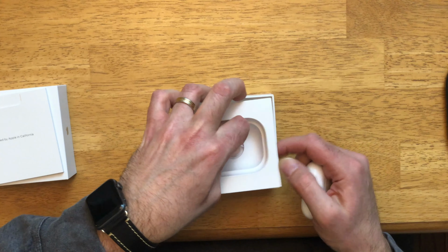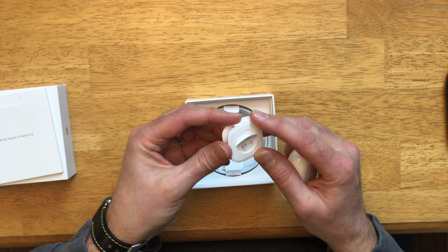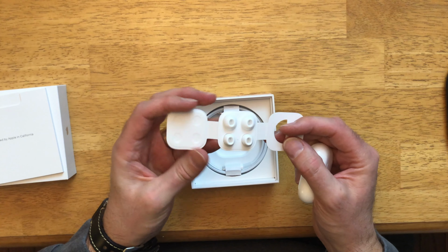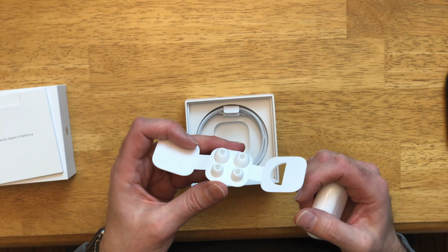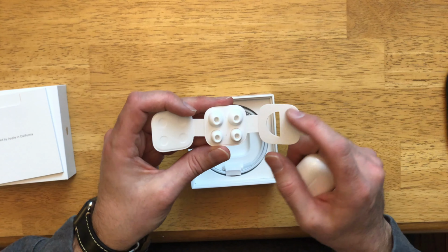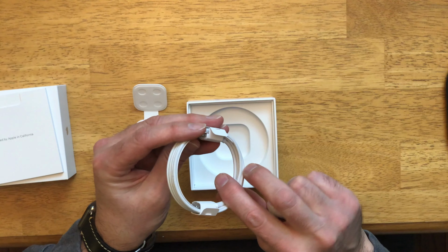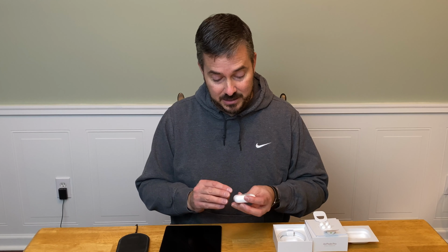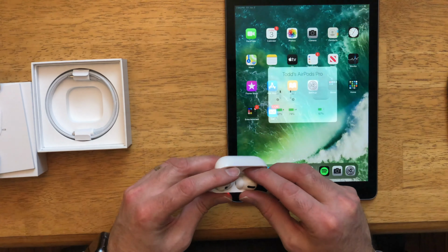Open up the rest of the package here. And it appears we have some options for the earpieces based on your ear canal size, I guess, is what that comes down to. So we'll see which one fits best there. And then, of course, your charging cable as well. So, all right, we're gonna get these connected, see how easy it is to connect. I've got my iPad here, so we're gonna go ahead and get them connected with that.